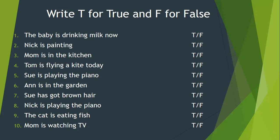Five. What's Mum doing? Where's Mum? Is she in the kitchen? Yes, she is. Is that Mum singing? No, it isn't. Mum's listening to the radio.